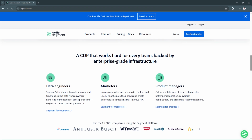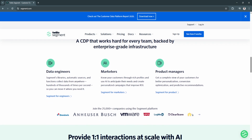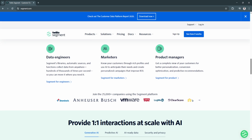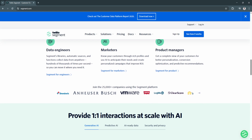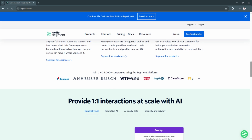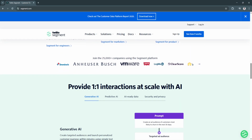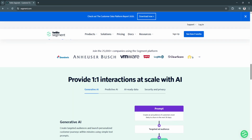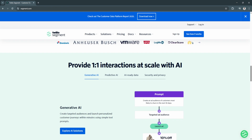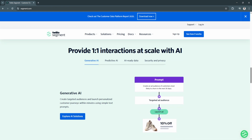Another key feature is the data governance and privacy compliance. Segment provides robust data validation tools, privacy controls, and consent management features to help businesses comply with global data regulations like GDPR, CCPA, and HIPAA. This enhances data integrity, reduces compliance risks, and fosters customer trust by ensuring ethical data collection and processing.